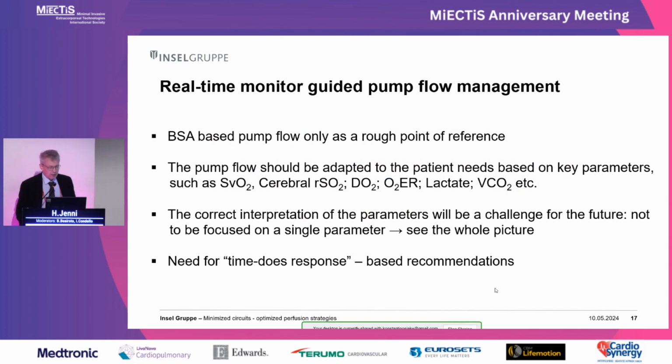Again, how to perfuse, that will take too much time. I'll just give you two or three messages. Of course, the BSA basis for perfusion gives you a rough point of reference. Of course, everybody starts with a 2.4, but then you have to adapt the perfusion as we do nowadays.